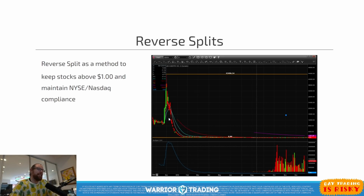Now, in order for a stock to get back above $1, we often see reverse splits. So many penny stocks have gone through a number of reverse splits. You may have seen a typical traditional split like with Tesla recently. So, Tesla or Apple does a 7-to-1 split. It's trading at $700. The next day, it's trading at $100. The stock didn't go down. They just did a stock split.